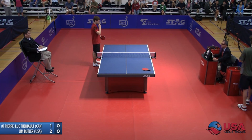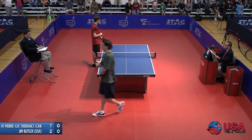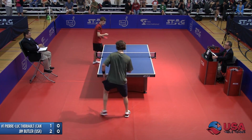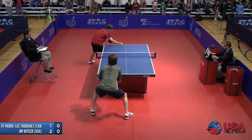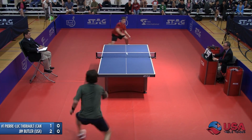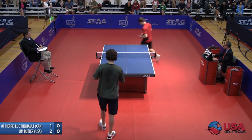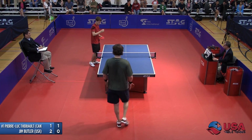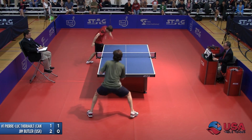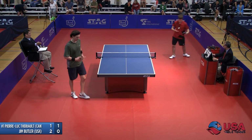Towel off again. There we go. Again, that typical serve return going out wide to Theriault's forehand, but it didn't. Serve return worked, but he lost that point. So Theriault out to the early lead, 1-0. Oh, unforced error there. Missed his own serve.